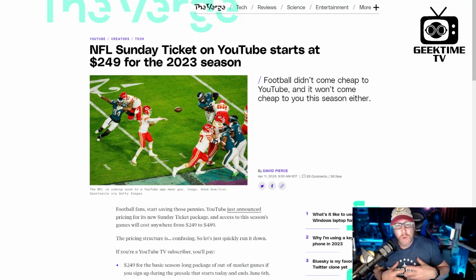It also came with what's called the Red Zone channel. The Red Zone channel is really cool. What that does is it goes live to every single game when a certain team gets into the red zone, hence the name. The red zone is from the opponent's 20-yard line to the goal line. So that was always a cool channel to watch too, if you just wanted to pop it on.